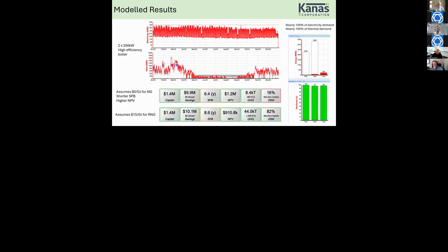Next slide. So this is what we are modeling for the office tower, or the conversion project downtown. We're looking at implementing two 200 kilowatt generators. You can see the top chart is the electricity consumption that we anticipate for the building. The second line chart is the heat consumption for the building.